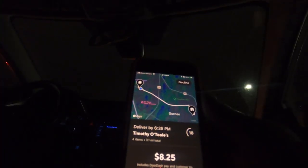We gone. 3.1 miles, $8.25, Timothy O'Toole's. Let's get this money. Baby, everybody probably in here getting teed up. It's Friday. Thank God it's Friday. Shout out to everybody who's having a good time on their Fridays. And yes, they packed today. I'll see them. Hello. I have a DoorDash for Candy K.